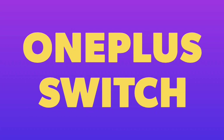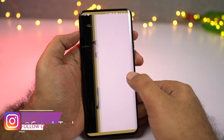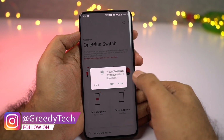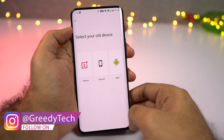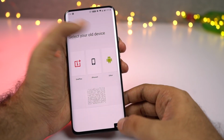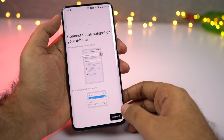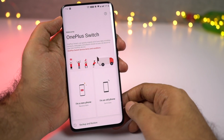Next we have OnePlus Switch. Now this feature or application will allow you to move all your information from your previous phone to your brand new OnePlus phone. You can transfer all your contacts, messages, photos, videos and audio files, and if it's an Android phone, you can even transfer your applications. Using this application, you can also create a backup copy of all your data.